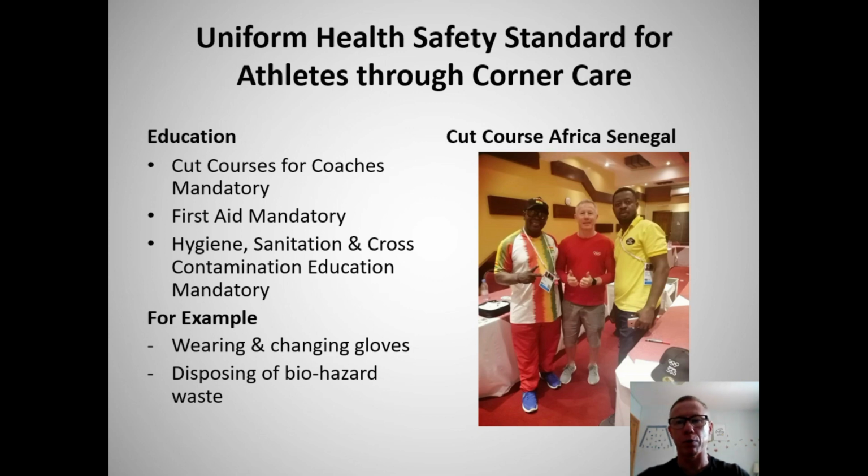But it also covers a multitude of other modules, including concussion, hygiene, sanitation, and all the rest of it. Another area that should be mandatory for coaches should be first aid. First aid, it's a no-brainer, particularly if you're handling or working with wounds. First aid should be mandatory. Hygiene, sanitation, cross-contamination, what does that mean exactly? Well, if you're handling bloody matter, how many times have you seen coaches get into the ring?